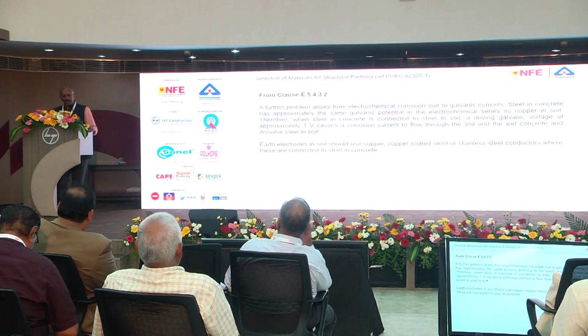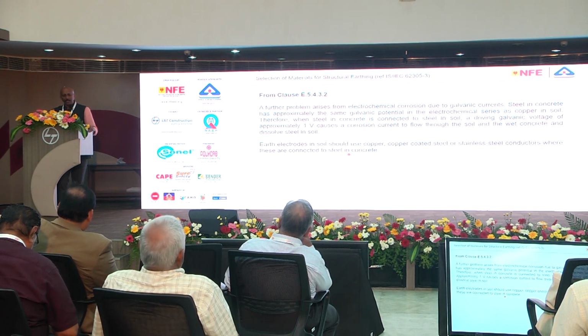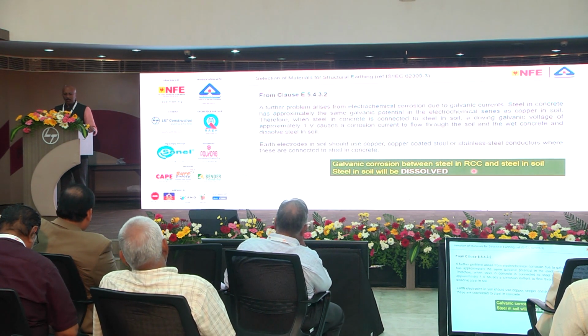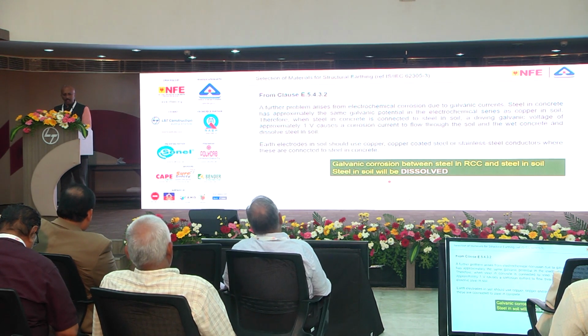So what the standard says is, earth electrode in soil should use copper coated steel or stainless steel conductor where these are connected to steel in concrete. If you use something in soil which is connected to the concrete, you use copper, stainless steel or copper bonded steel. So this means galvanic corrosion between steel in RCC and steel in soil, the steel in soil will be dissolved.